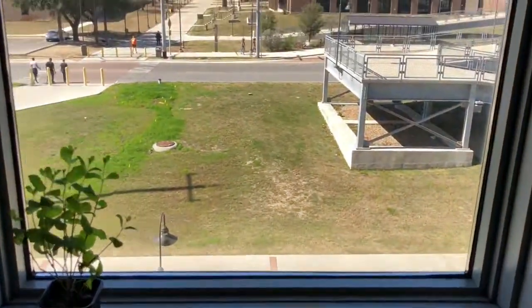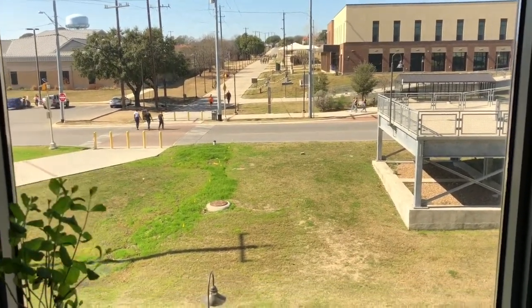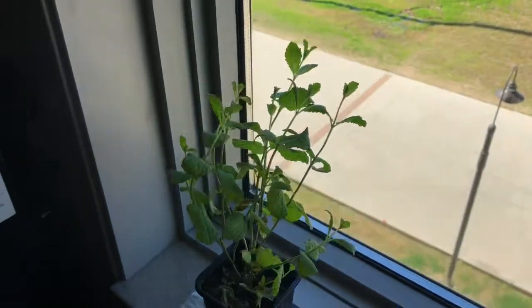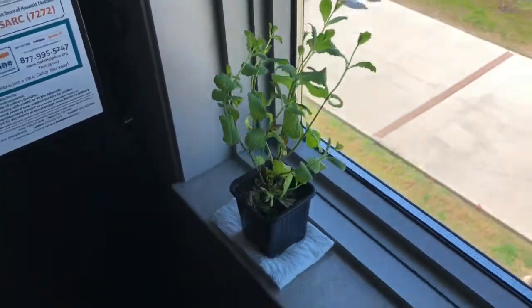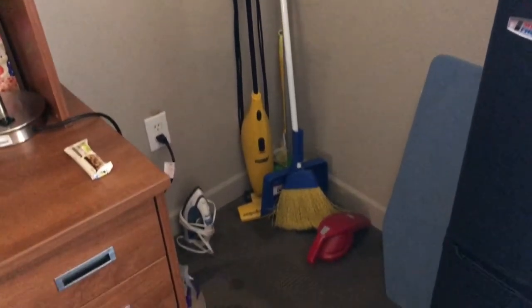This is my view outside. It's a beautiful day. It's about 75 degrees, which is pretty hot compared to yesterday. And I have a mint plant I got from Walmart, which is still alive to my surprise. I need to water it. But I just want something nice to have the room smell good too. In this corner, we have some of our cleaning supplies, like our vacuum, ironing board and everything. And sometimes we put chips over here, just for easy access.